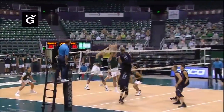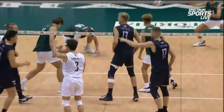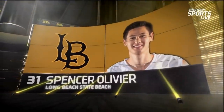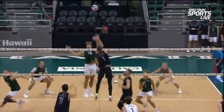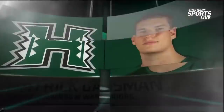Oh, Brad, for the beach, Ethan Siegfried, he was terrific. For Long Beach State, Siegfried put down 19 kills, hit .708. His teammate, Spencer Olivier, who was good last night, was even better tonight. He swung at the ball 62 times, put down 25 kills, a team high, hit .310.